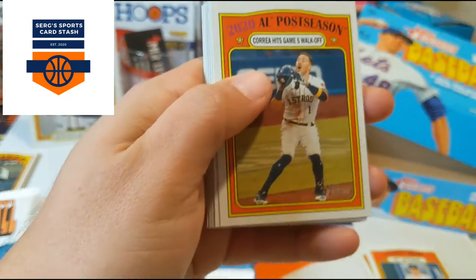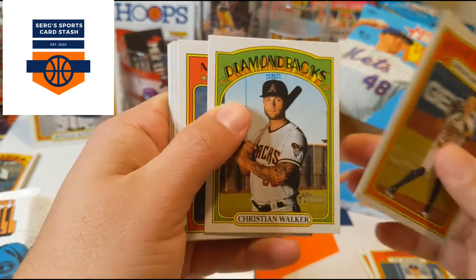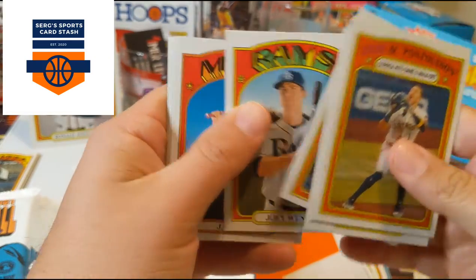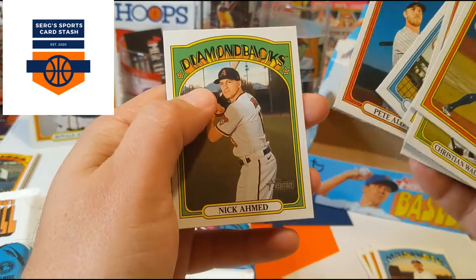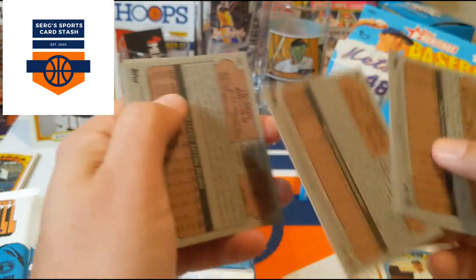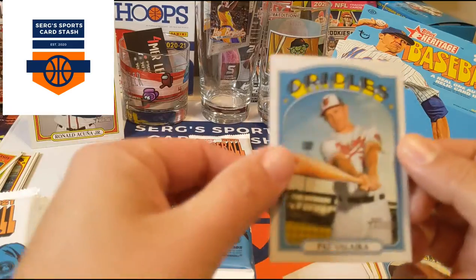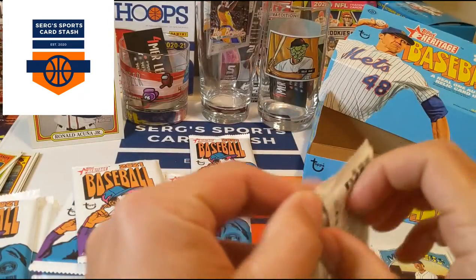All right. Here we go. Correa hits a walk-off, probably after getting buzzed what the pitch was. Christian Walker, Anthony Rizzo, Kyle Lewis, that's a sweet card. Joey Wendell, JD Davis, Pat Valaika, Pete Alonso, and Nick Ahmed. Let's see if we got any variations. We do. The Pat. And that is it. So this is our variation card. Nobody special. Moving on to the next pack.